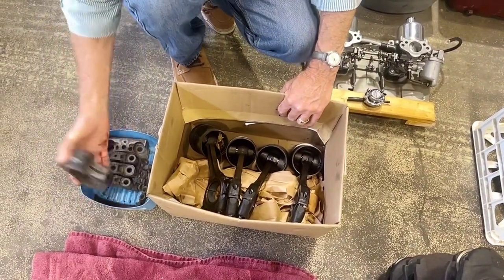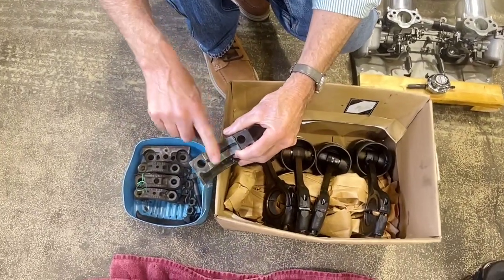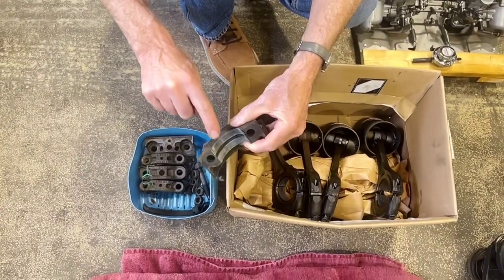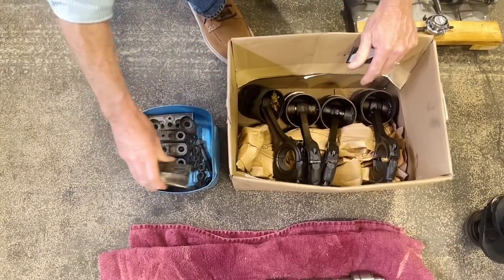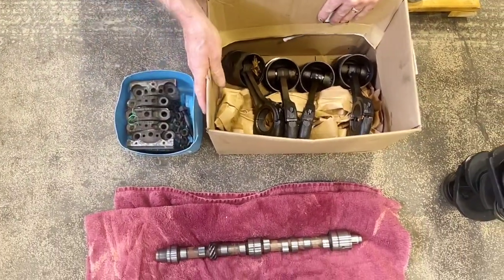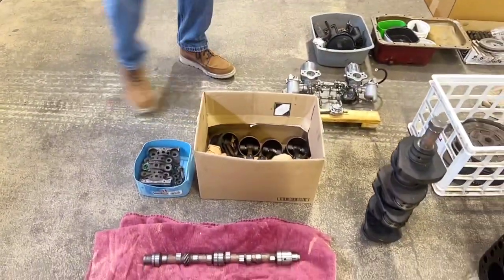We have all the main bearing caps. And even looking, I was surprised how good the main bearings actually were. I mean, there's a little bit of wear, but nothing significant. So again, to me, it was just a tired motor, but nothing that can't be handled in a regular rebuild.